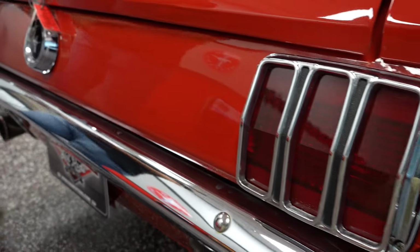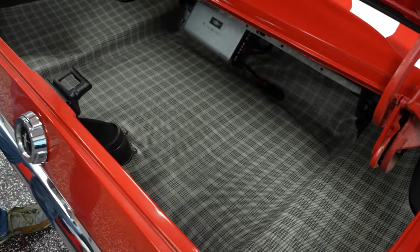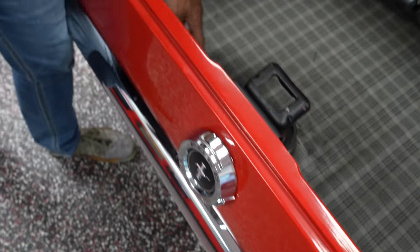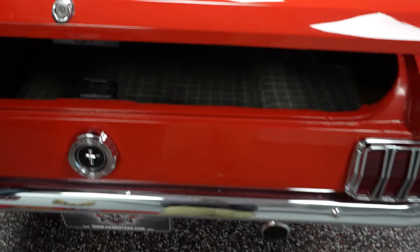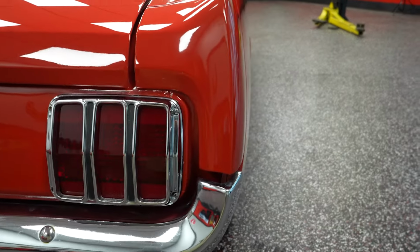Let's take a look in our trunk. It's a trunk. It does have some type of amp. I don't know if the radio works or not. We'll figure that out when we drive it. Look at that shiny new gas tank. Trunk mat's in good shape. No jack, no spare, so Haggerty Insurance has free towing within, I think, 60 miles or something like that, so call them.